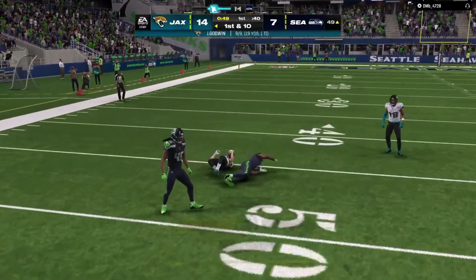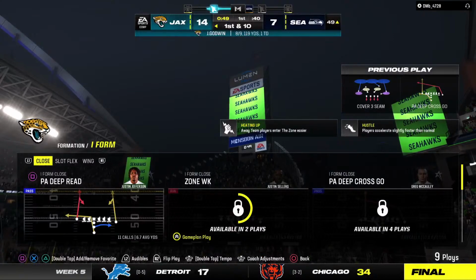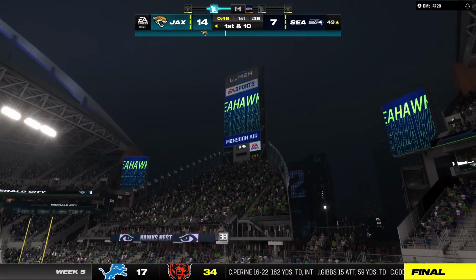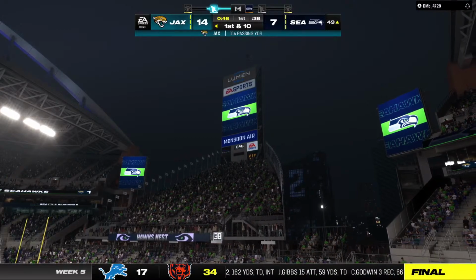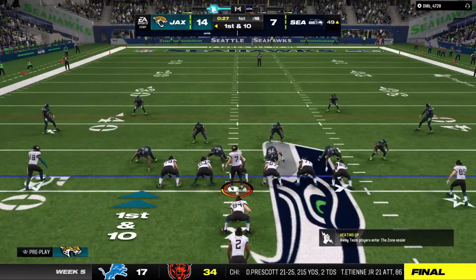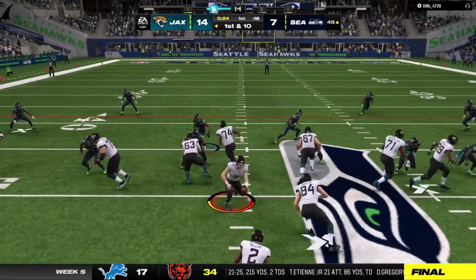Throwing here to start the drive as they connect left side. And he'll be taken down, but not before they work it across midfield. He got 29 yards that time. So from Seahawk territory now, it's 1st and 10 at the 49-yard line.